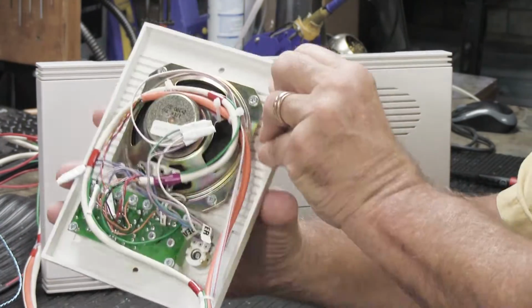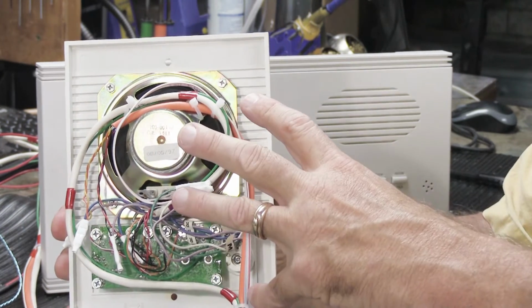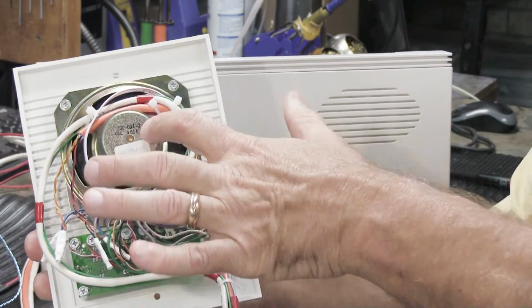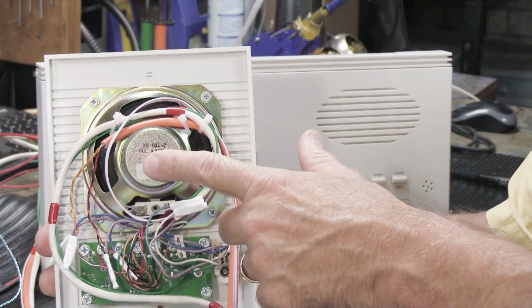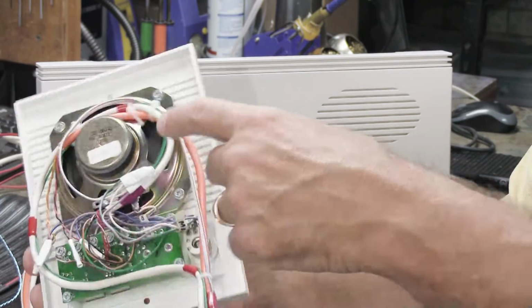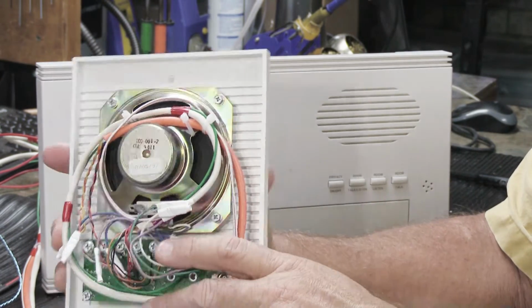It does have a speaker cone, and pardon all the wires on the back, but this is hooked up as a test station now, and we need some way to hold the wires in place so they don't pull loose. You have a speaker cone here. This speaker cone is strictly for intercom use. Also, there is no microphone in the remote station, so the speaker cone doubles as a microphone.